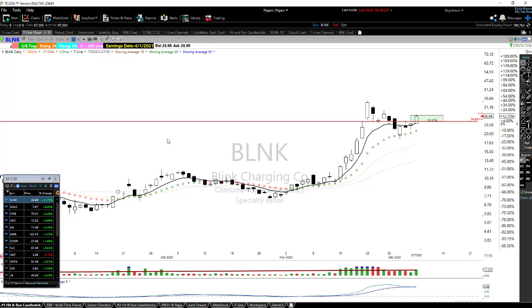Okay, let's get going here. Blink, BLNK. I bought right at the close today. Here we've had a nice little sell-off, profit taking after this big run up, and then we popped up here, a little consolidation. We popped up again today, and we held up very well.